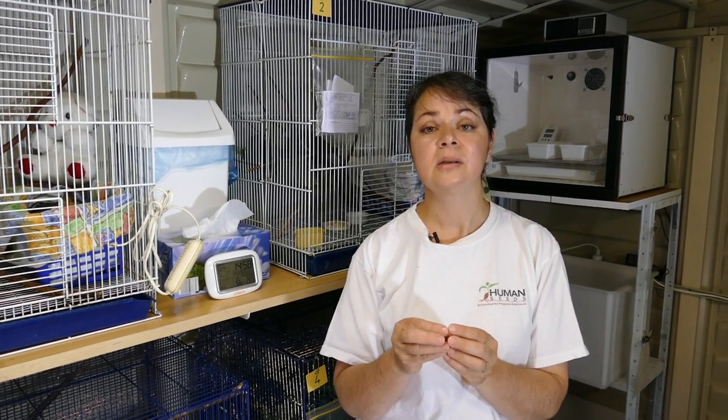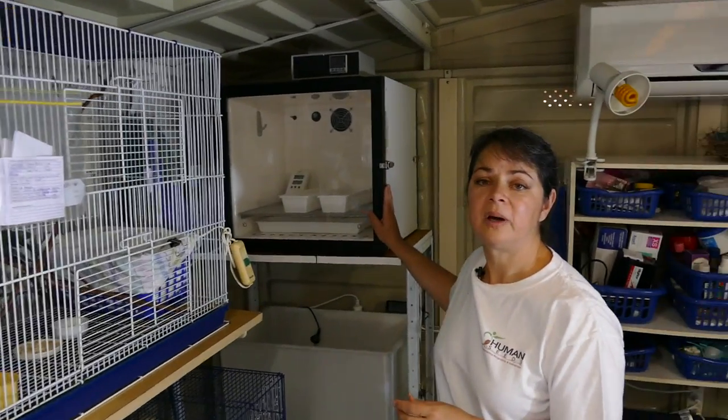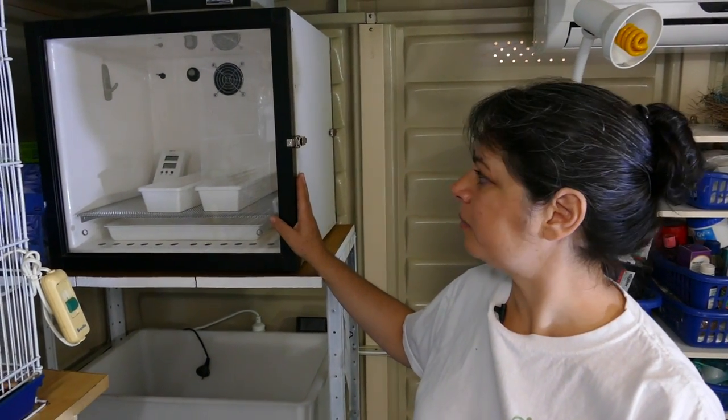So when I have babies, let's say possums or gliders, when I get the little tiny ones, which we call pinkies, they come here to the incubator, which is very handy because I can program their temperature and humidity, which helps them develop a little bit better.